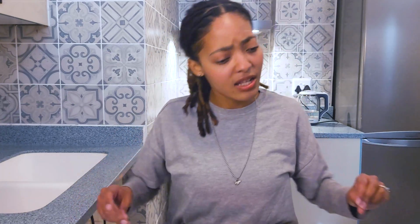Top tip number two, please always wash your veggies. Whether you got them from a farmer's market or an actual store, always wash your veggies because you don't know what chemicals are hiding in there. So thoroughly wash your veggies. If you are someone who likes to pre-pack their meals, then at least during the process they would have been washed, but before you use them, just give them a nice little rinse. And then top tip number three, dance while you cook.